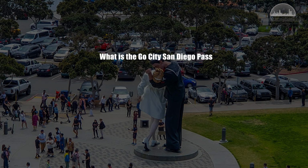What is the Go City San Diego Pass? The Go City San Diego Pass is an attraction pass that allows you to visit multiple attractions in the city, all for one fixed fee. There are a few different options of the pass, and these work a little differently from each other.